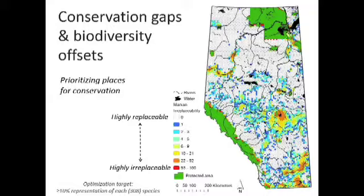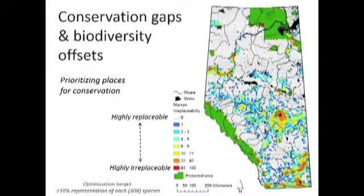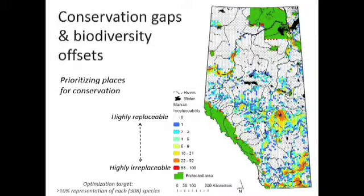The areas in orange and red, the yellows, these are areas that we could consider highly irreplaceable. Those are the places that would best be able to achieve our conservation targets of protecting 10% of Alberta's rare species. So you'll notice areas like the Beaver Hills here, South Saskatchewan, those types of places are quite important, and they're not represented in our current protected areas network.